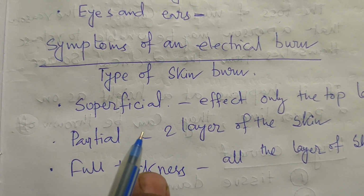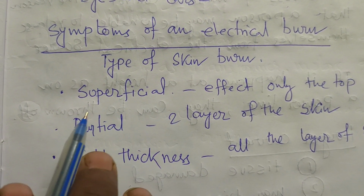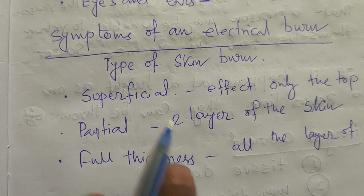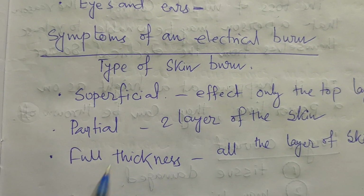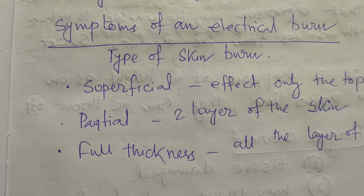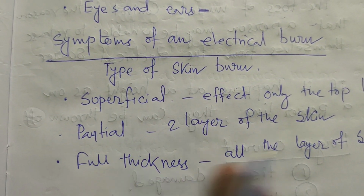The different types of electrical burns are superficial, partial and full thickness. That is the first degree of the burn, the second degree of the burn and the third degree of the burn. The first degree burn affects only the top layer of the skin. The second degree burn is a partial burn, where two layers of the skin may be burned. In a full thickness burn, all the layers of the skin may be burned. So there are different degrees of burns and symptoms.